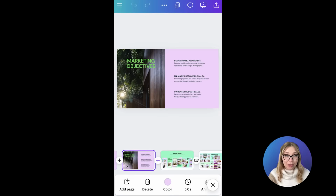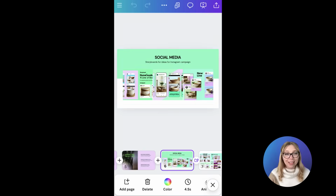And so what I want to do is add a personal message for the customer for the page on the marketing objectives. And then at least on the page that starts the storyboards that we've already done, just kind of let them know what I'm doing.